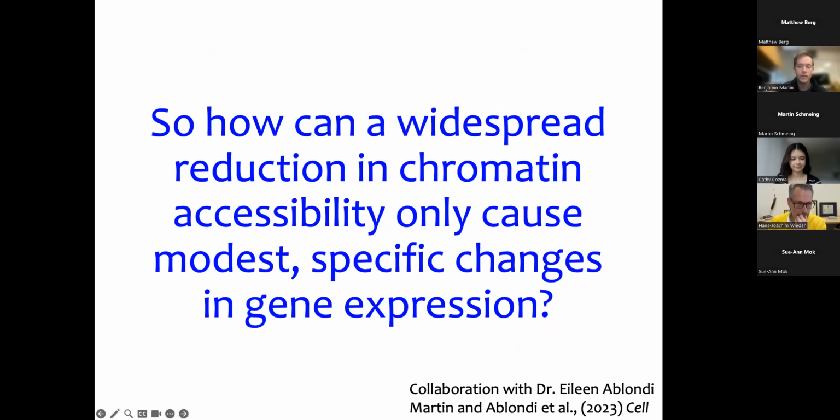which is how can a widespread reduction in accessibility at regulatory elements only cause modest or specific changes in gene expression? And this will be the focus of my talk today. To address this question, we've used the catalytic inhibitor BRM14 to probe the direct effects of switch-SNF inhibition. And I'll note that I performed these experiments together with Eileen Blondie, a talented student recently graduated from the Edelman lab. And this work was just recently published a few weeks ago.